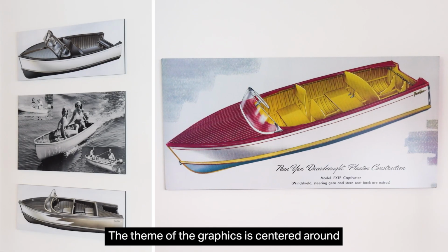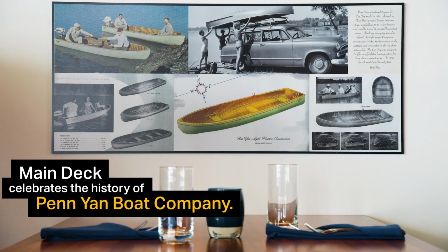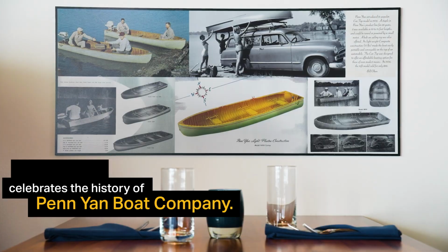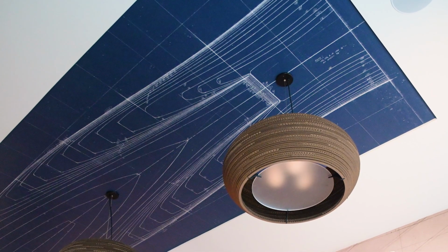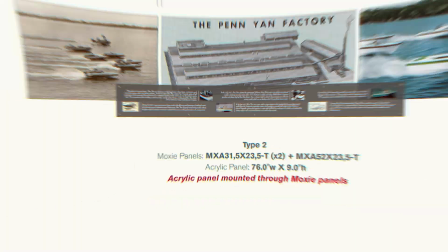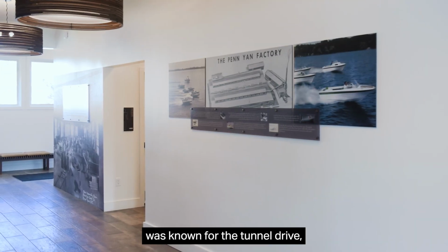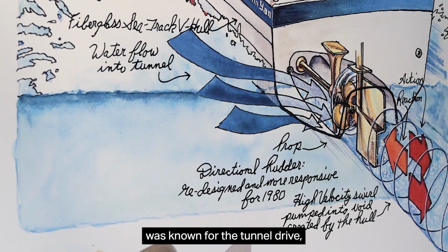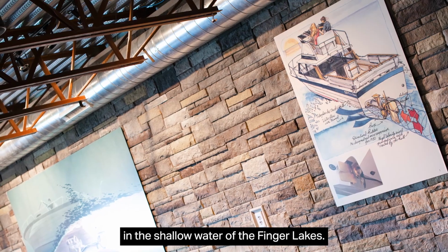The theme of the graphics is centered around Penn Yan's boating history. The Penn Yan Boat Company was known for the tunnel drive, which allowed boats to travel in the shallow water of the Finger Lakes.